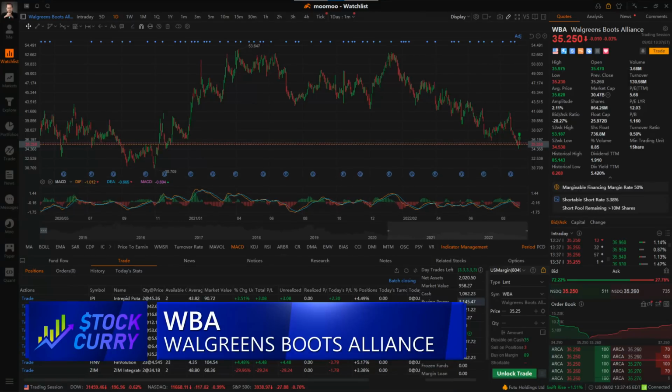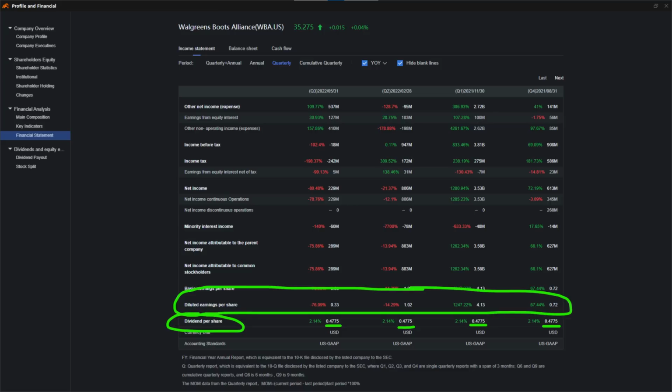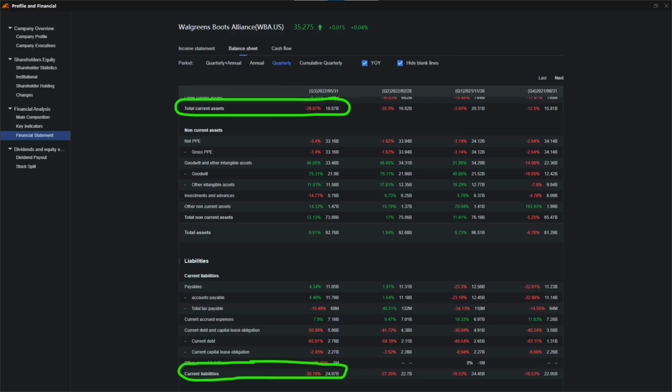And the last stock I bought was WBA, which is Walgreens Boots Alliance. The current PE ratio on this one is 5.68. Now, the reason the PE ratio is so low on WBA is because the earnings have been going down for the past 2 quarters, and they're actually showing a year-over-year decline, which is never good. Still, it is still profitable, which is a good sign. And the dividend is really good as well at 47 cents per share each quarter. That works out to be a 5.4% dividend yield. Now, taking a look at the balance sheet, it's not good. I'm going to be honest. The total current assets are 18.87 billion and the total current liabilities are 24.07 billion.